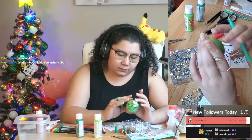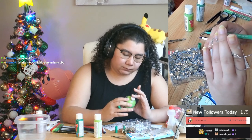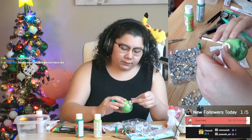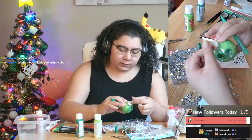I don't know what I should do on the rest of this, because I kind of like the texture it has now. Maybe I can draw mountains. That way it looks like a range. Let's make it look like a faux map.